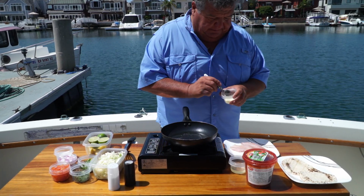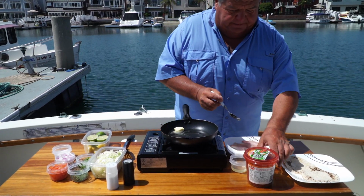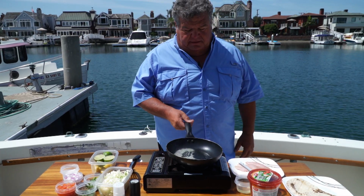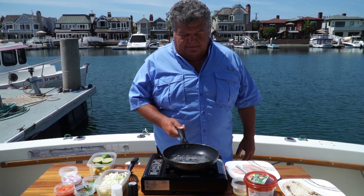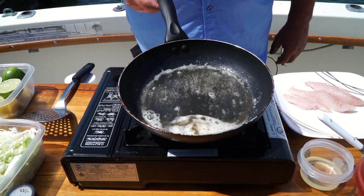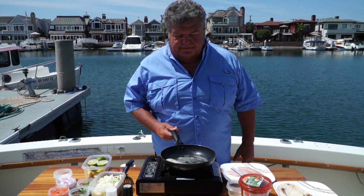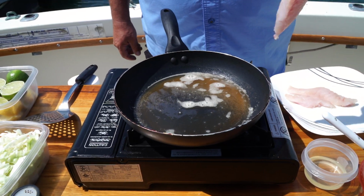Some butter. Let that melt up. I like to use the olive oil and the butter together. That's looking good. Once that melts down a little bit, I'll throw my fish on there. This is a real simple dish. You can do it on your boat, do it at home. It's simple to do. I'm going to go ahead and put my fish in here.